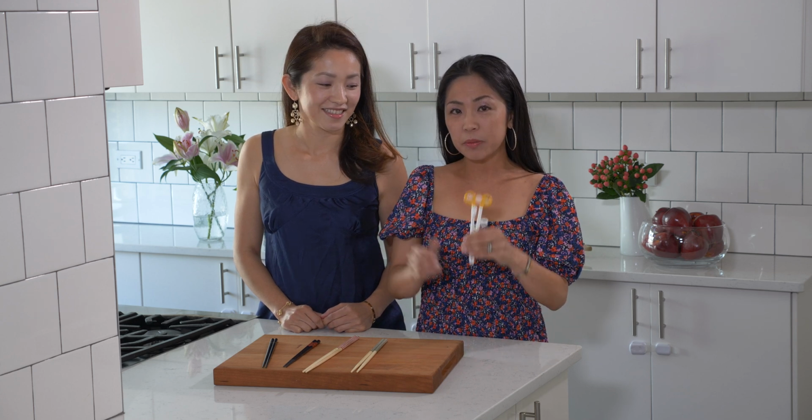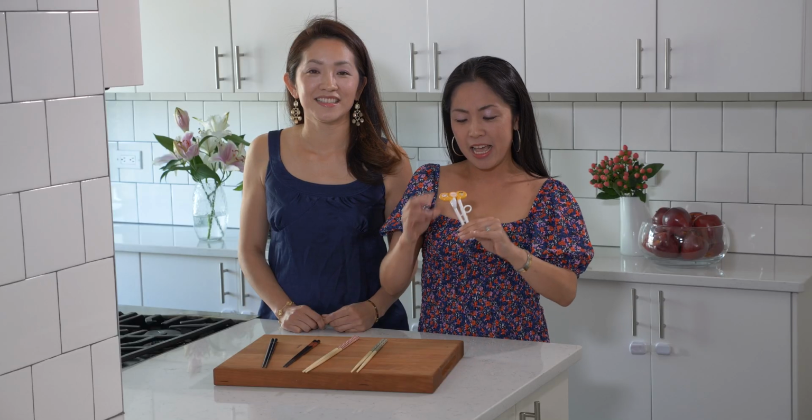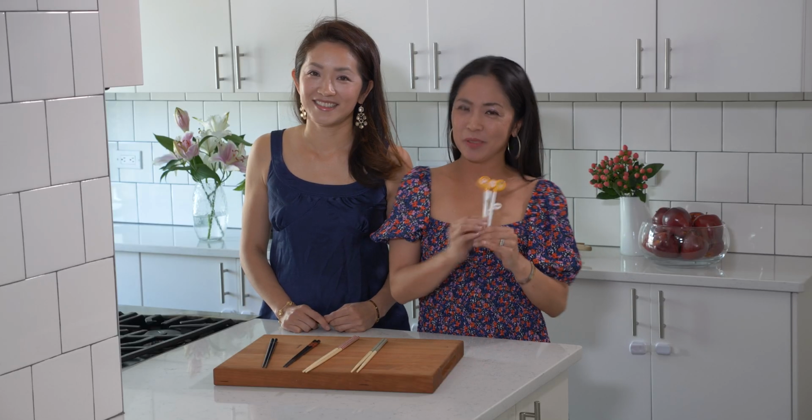Kids from the age of 3 will start to learn how to use chopsticks. These are what training chopsticks look like. They are shorter in length because they are for kids. So basically you put your thumb, pointer finger, and middle finger through these rings, and this is how kids start to learn how to use their chopsticks. And this is my niece Emma's training chopsticks.